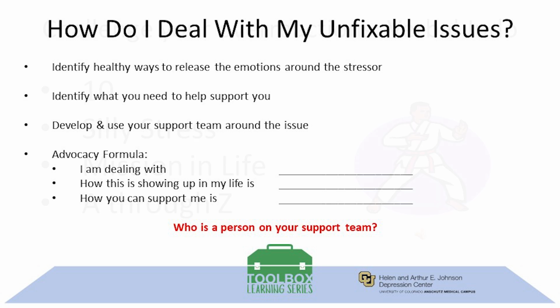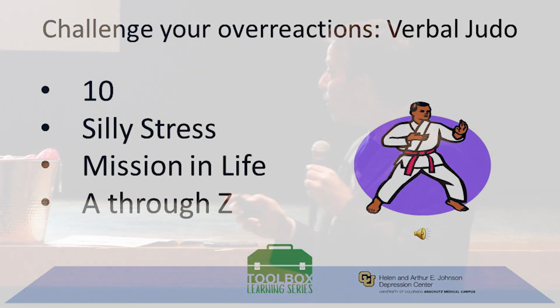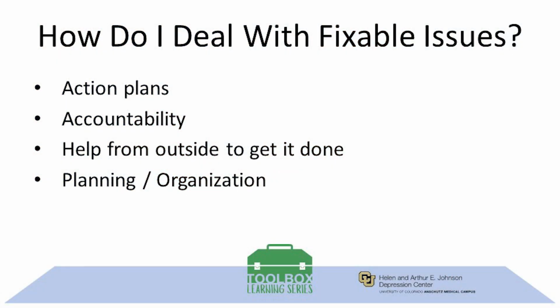And with overreactions, we're going to learn what I call verbal judo, or I don't call it, Dr. David Burns calls it, this guy who wrote a great book. But we're going to learn to debate it and not let it be the answer. So what that will look like is with fixable issues, I gave you some examples in your handouts you can look. What really helps are action plans. Building in some plans, how am I going to get this done?